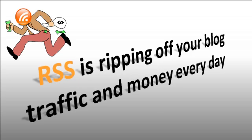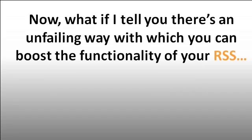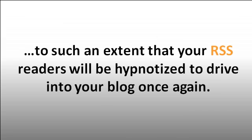Look, I've just told you how RSS is ripping off your blog traffic and money every day. This is a matter of fact you better not ignore. Now, what if I tell you there's an unfailing way in which you can boost the functionality of your RSS to such an extent that your RSS readers will be hypnotized to drive into your blog once again?